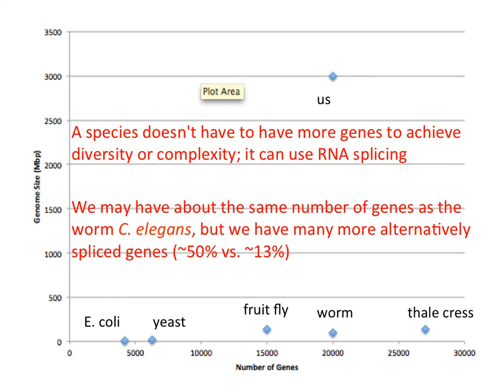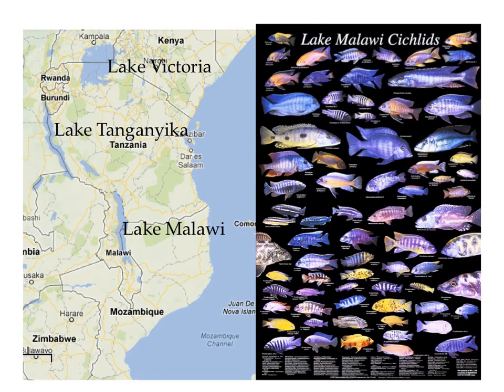And that's what we're going to start talking about next class. We're going to learn about maybe whether or not splicing is regulating the different colors that you see in African cichlid fishes that live in Lake Malawi.